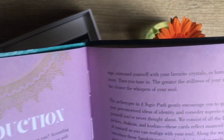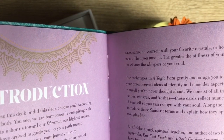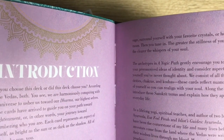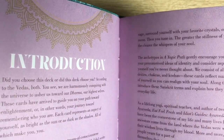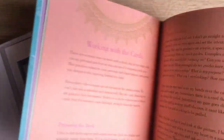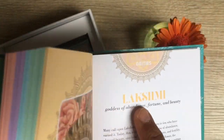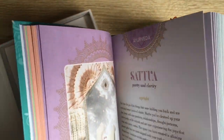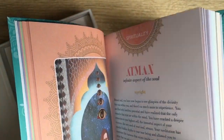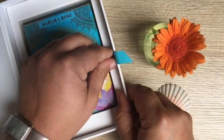Okay, introduction. Did you choose this deck or did this deck choose you? The cards in A YOGIC PATH do what every good guru does. They illuminate the path. Interesting. Okay, and then it directly goes to understanding the deck, asking a question, working with the cards, and then you get into the different cards with an upright and a reverse meaning and keywords. And throughout the whole book, beautiful soft vintage colors. Beautiful. And then what you also get here inside is the deck.